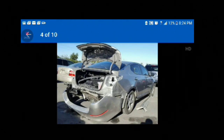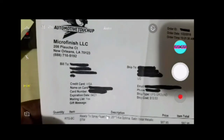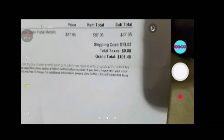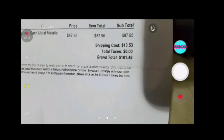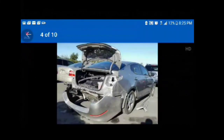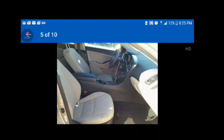Then I went and got the paint. And if you guys remember, the paint was from Automotive Touch-Up Paint, and that was $101 for the quart. And if you remember the video, I had to buy another quart, so that was another $101. And I also got two quarts of clear, and that was $60 for both.